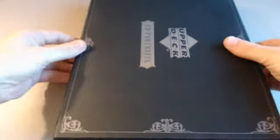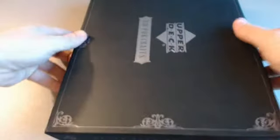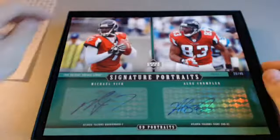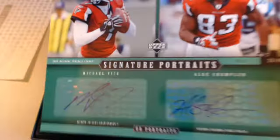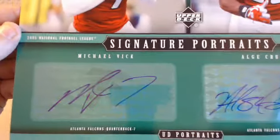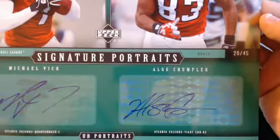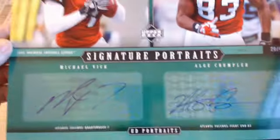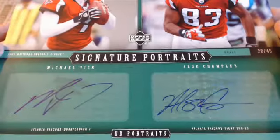All right, guys, 05 Upper Deck Portraits. Let's see who we have up top with the 8x10. It's a dual. That's a plus. It is a dual of Mr. Vick and Alge Crumpler. Crumpler was a beast, though. He was a big son of a gun. Great tight end. Serial numbered only to 45 as well. Nice hit for Atlanta. Turk, that's you, brother.